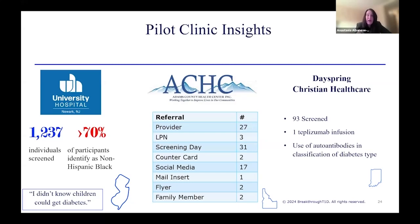We're also learning about how we do this in clinical care. What kind of visit do we schedule? And all kinds of really not very exciting stuff about clinical processes, but very, very important. And one thing I'll note, we've got a quote down at the bottom of the slide that says, "I didn't know children could get diabetes." We talk a lot at Breakthrough T1D, and we indeed changed our name because a lot of people didn't know that adults could get type 1 diabetes.